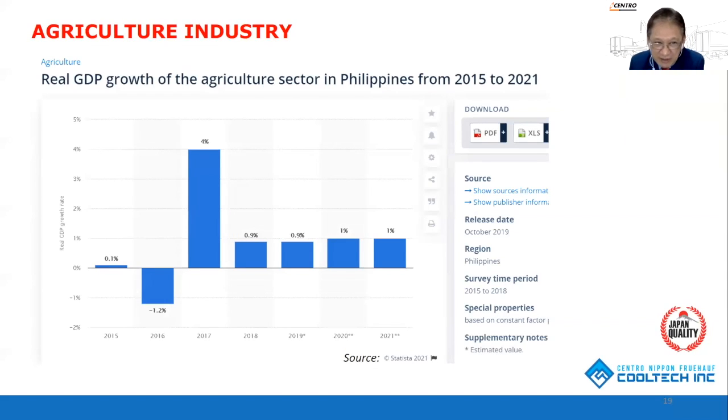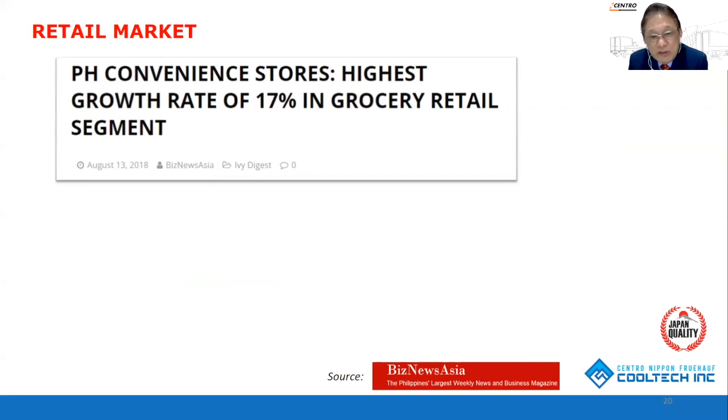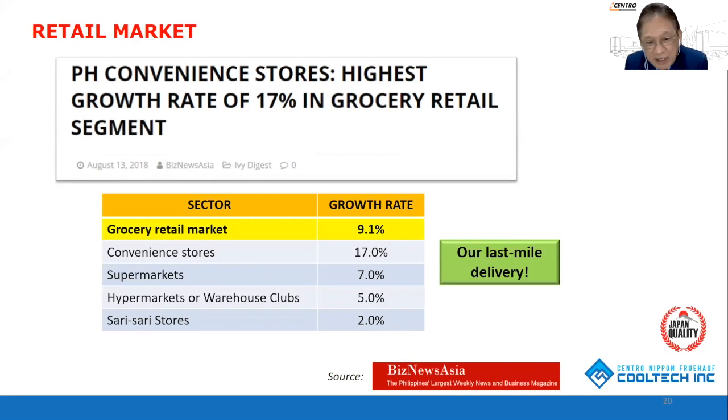If you look at the agricultural industry, the trend is that in 2021, it is expected to grow at also 1%, as it has done during the last 4 years, 1% growth more or less. If you look at the retail market, the Philippine convenience stores registered the highest growth rate of 17% in the grocery retail segment. If you look at the grocery retail segment market, that is basically our last mile delivery. And it has consistently grown at around 9.1%. Convenience stores, these are the 7-Elevens, the Alphamarts, have grown by 17%, the biggest growth among the segments. Supermarkets have grown by around 7%. Hypermarts or warehouse clubs by around 5%. And something unique, I think, to the Filipinos, is the sari-sari stores. These are the small convenience stores that retail in sachets. It's grown at 2%.